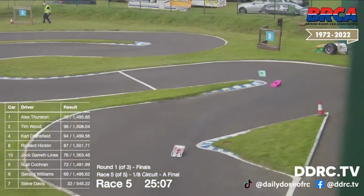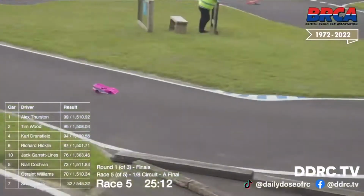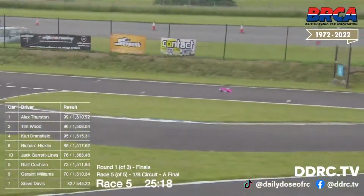My helper Charlie's falling asleep behind me. Oh no, he's not asleep. Apparently that's normal, that's not snoring. I think he will fall asleep in the car on the way home now. He's just gathering his thoughts.